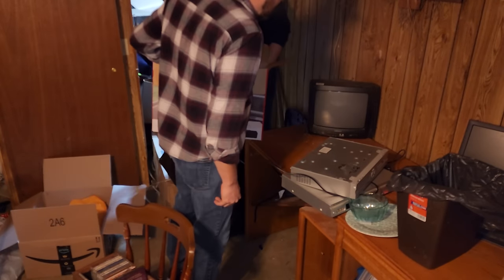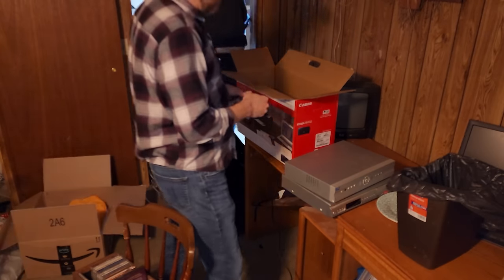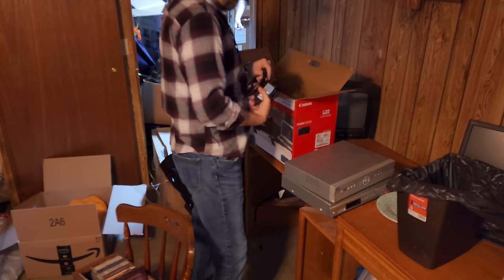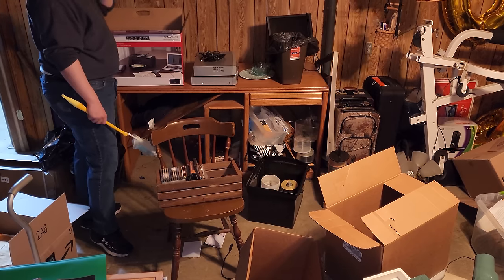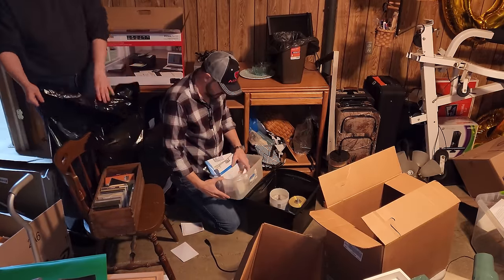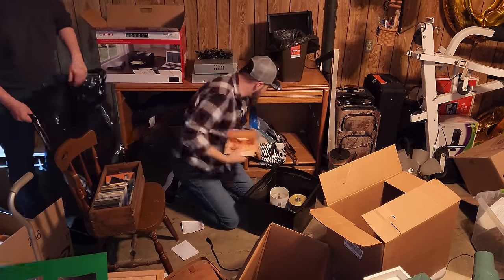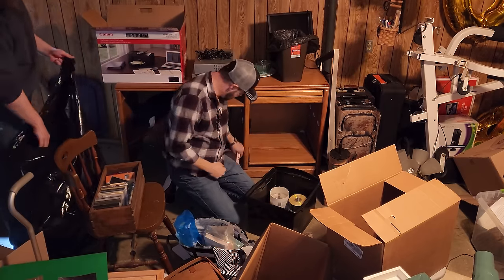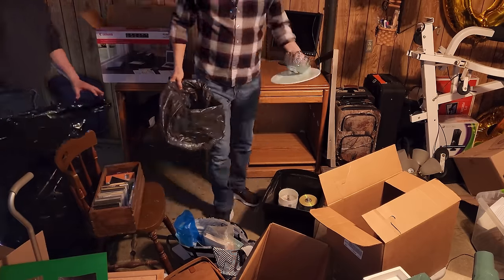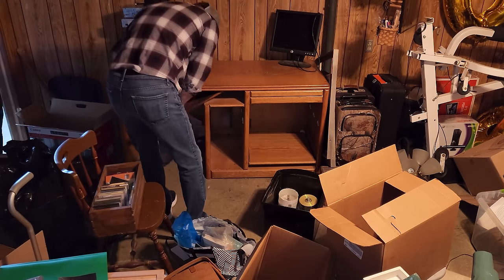Now, you might be looking at this place and saying, how can you possibly make this accessible if you're not going to be throwing away stuff? And there's two points to that. One, we did throw away a ton of stuff that was broken or obviously trash. I'll show you a picture of the amount of trash we took out of here at the end of the video. And two, everything was so spread out and random that once we started consolidating those into tubs and boxes, space naturally freed up.